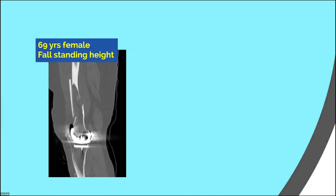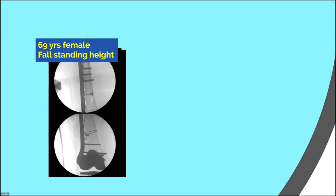So what do we do for that? We want early mobilization. So we fix it. An older patient, fall from standing height, so it's a fragility type fracture. We treat it with a metal plate and screws. And you can see, just in the middle of that view, there's a thing called a cerclage wire. It's like a piece of wire that goes round the bone, all the way around it, and then grips it very, very tightly.